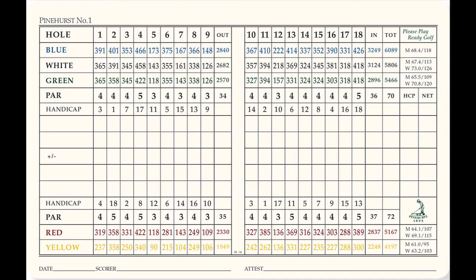The 10th is another short par 4, and it is all in front of you. Much like the 8th, the fairway falls off to the right, but not quite as extreme. The green is elevated with bunkers protecting both the right and left front. It isn't as challenging as the 8th green, but it did give me some trouble.